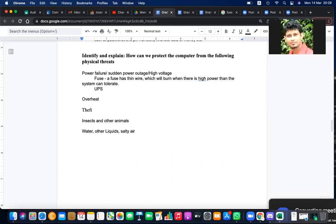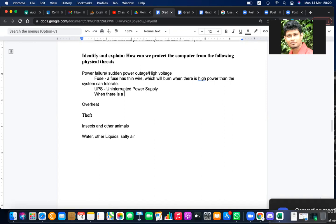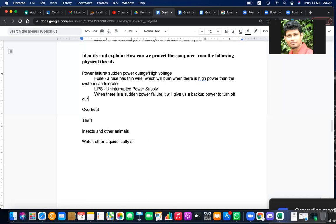The next thing is UPS, uninterrupted power supply. When there is a sudden power failure, it will give us backup power to turn off our system safely. So don't think that UPS will give you power continuously.